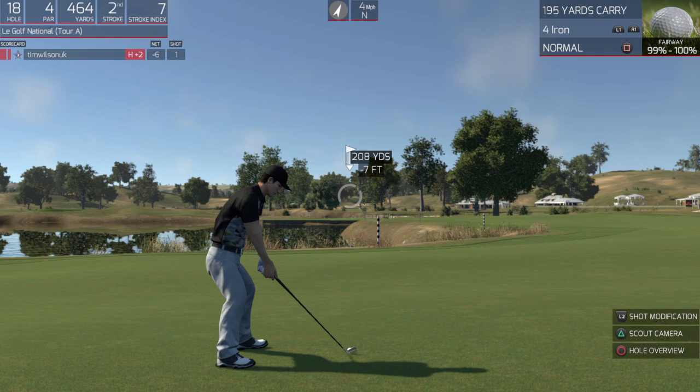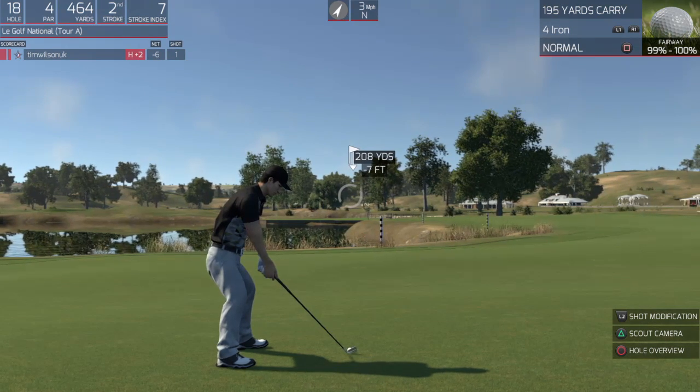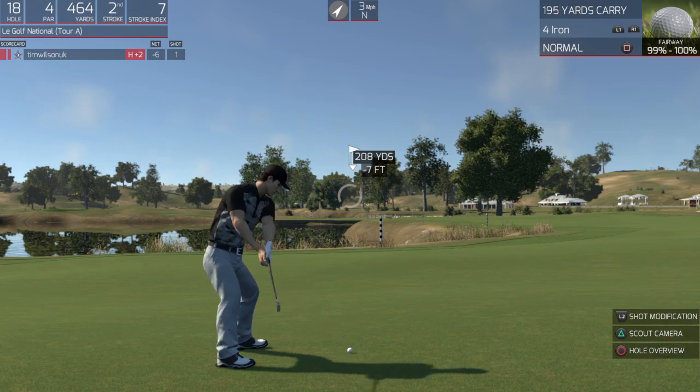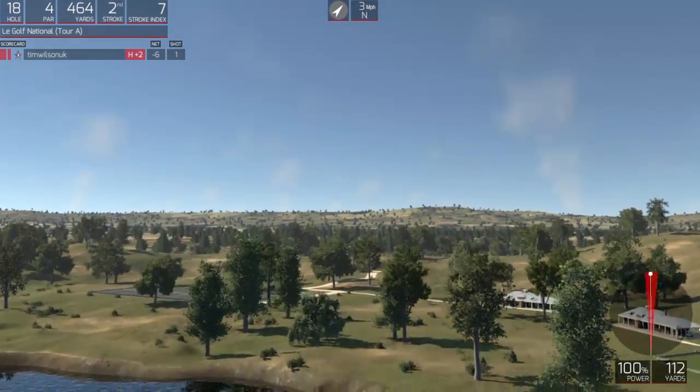I need to judge this correctly. So I've got 205, 202. I've got the wind behind. I'm going to play this club. I'm going to play 195. In fact, I'm even going to take a bit off of it. I need to make sure I get it onto the green. Hopefully I get some good roll. Hit it 100%. Looking good so far.